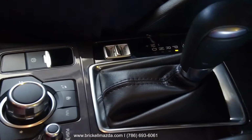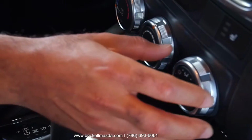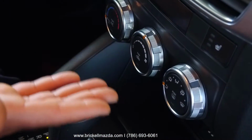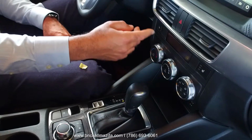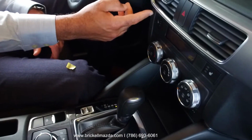Moving up, we've got great controllers with nice touch metal. See how soft those features are? You've got great quality materials here inside the Mazda. All of your HVAC, your heating and cooling apparatuses here. Heating elements inside your seats give you that warm feeling inside your seat. You have low, medium, and high settings.